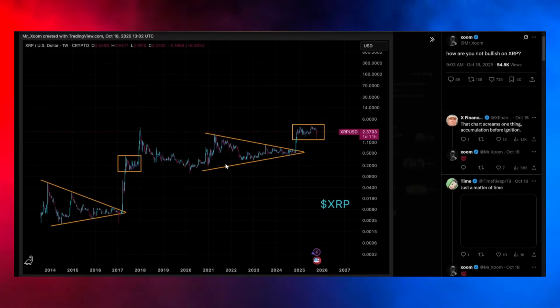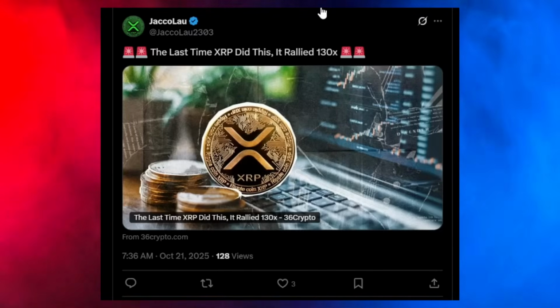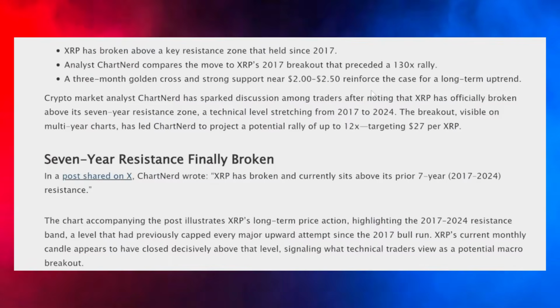Think about it. They completely doubted XRP back in 2017, called it impossible, said it would never happen. And guess what? Here we are in 2025, and they're doing the exact same thing all over again. History has a funny way of repeating itself, doesn't it? The doubters are going to be in for the shock of their lives. The last time XRP did this, it rallied 130 times. Everyone's buzzing about that infamous 7-year resistance level. And guess what? It's finally been smashed to pieces. Now we get to see where XRP rockets from here.